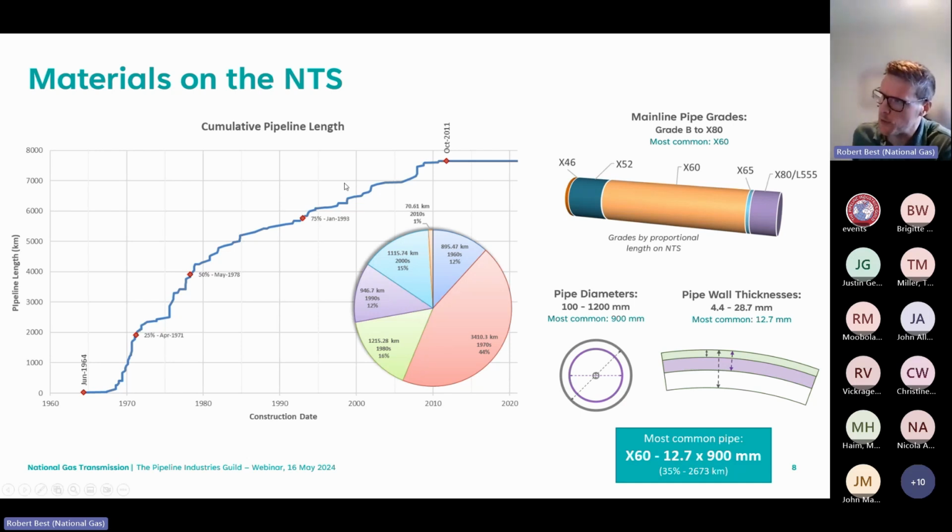This chart just shows the growth of the NTS over its lifetime. We have a lot of build in the 1970s especially, and some steady growth through the 80s, 90s and noughties, and no major pipeline build since the early 2010s. So that just shows you the age of the network. It's relatively young compared to other networks around the world, especially the US and some parts of Europe, but nevertheless it's still in some respects an old asset. Some of the pipes under the ground are quite old. They've been maintained and managed very well, but there's potentially some differences between the materials, whether it be X50 or X60 that were installed in the early 70s and the same grades installed in the 2000s, for example, which could be important for hydrogen service.